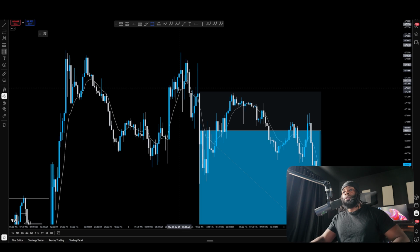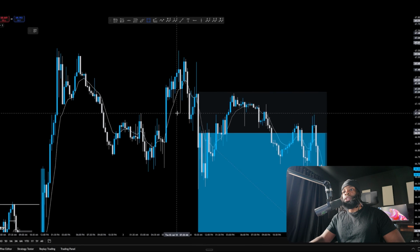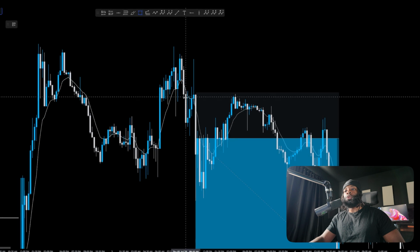So therefore, we have a wick right here, from the top to the bottom. This is a major wick. Why is this wick so important? It's because if we look, we see we had 1, 2, 3.